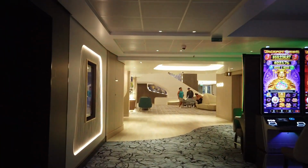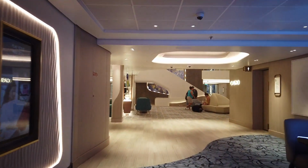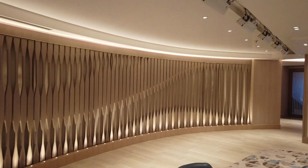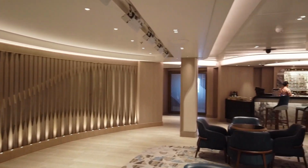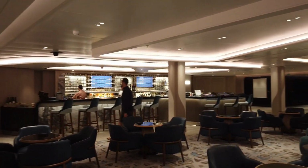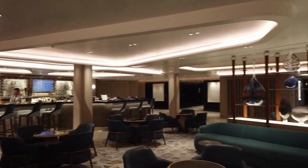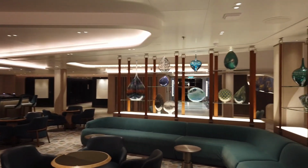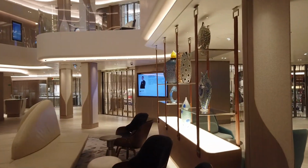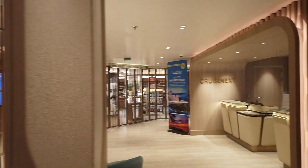Now we're heading into the atrium area. On Norwegian, like some of the other ships, decks 6, 7, and 8 are considered the atrium area. This is the stage area where the live music plays in the evening. And you can see there's not a ton of seating here to listen to live music. And look at the ceiling. The overhang covers the whole band, so you can't see it from the upper decks. I don't like this at all.